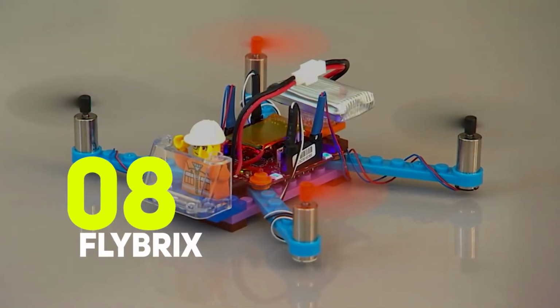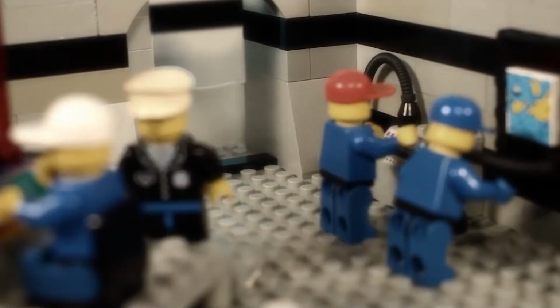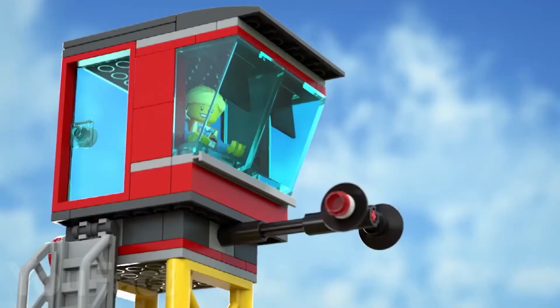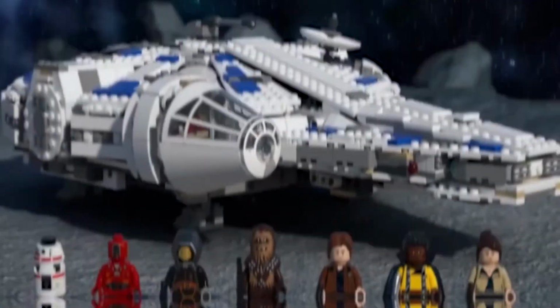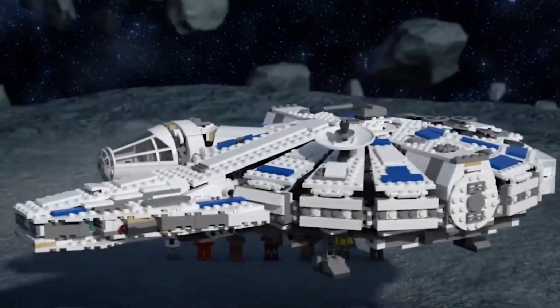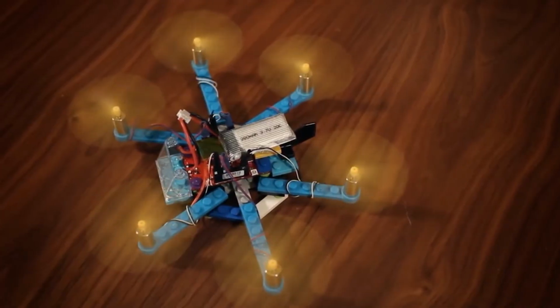8. Flybrix. Okay, so there are so many LEGO sets out there that there are too many to count. Cars, boats, towers, and basically every movie franchise ever has a LEGO set. However, you've never seen one like this. You've mastered the art of not stepping on Legos with bare feet, and now you must duck and dodge them as they fly through the sky.